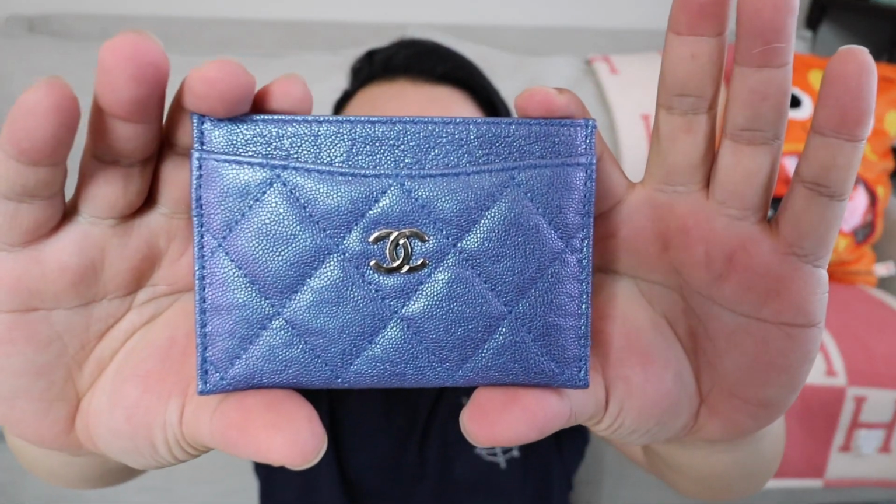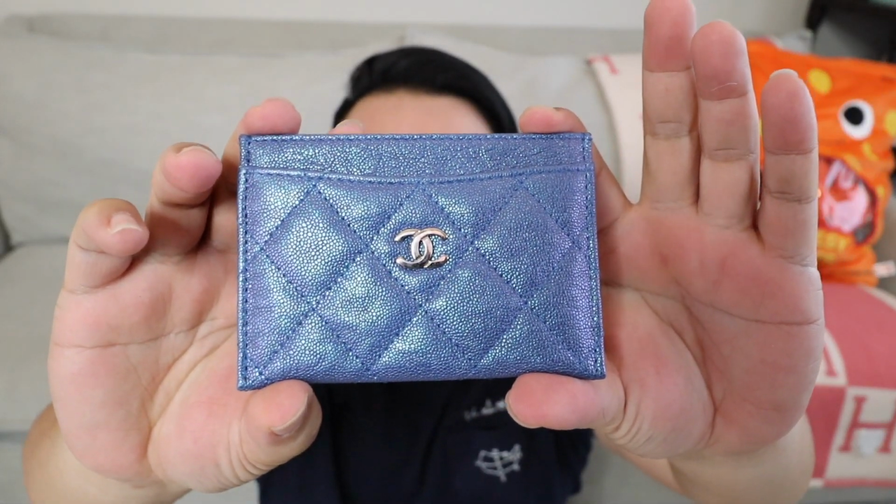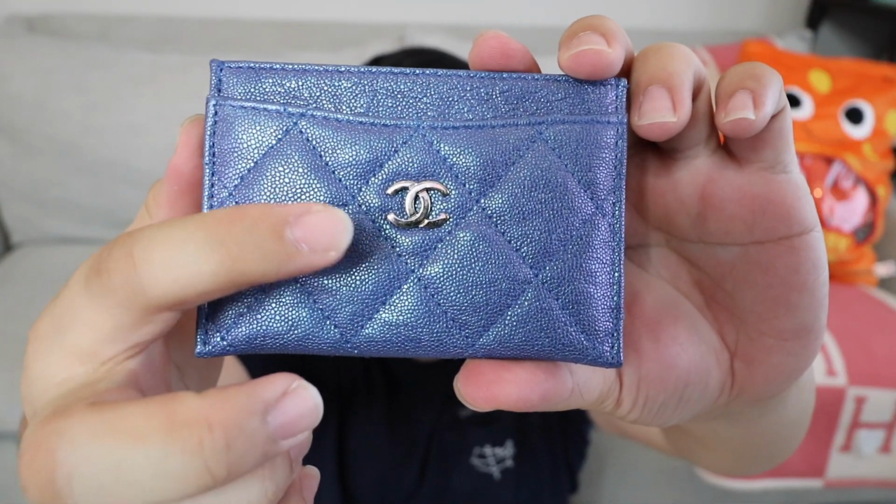Oh my gosh, it's beautiful. Oh my gosh, it's a Chanel card holder. It's in a metallic pearlescent blue caviar leather with silver hardware. It's gorgeous. There's very minimal wear, just a little bit of marks on the hardware.